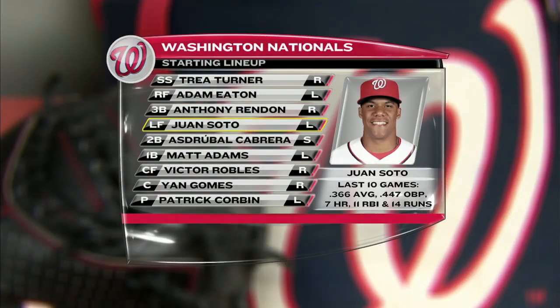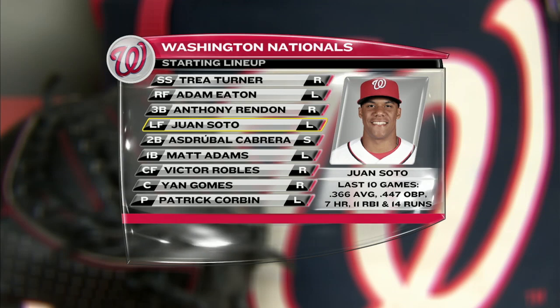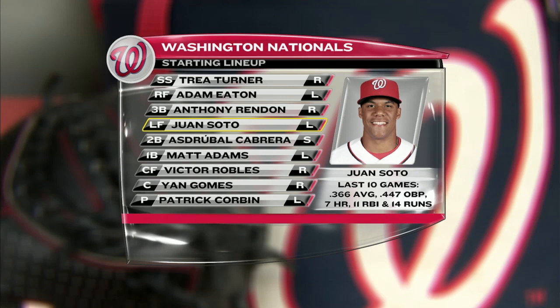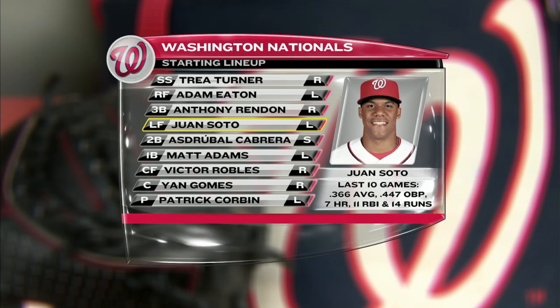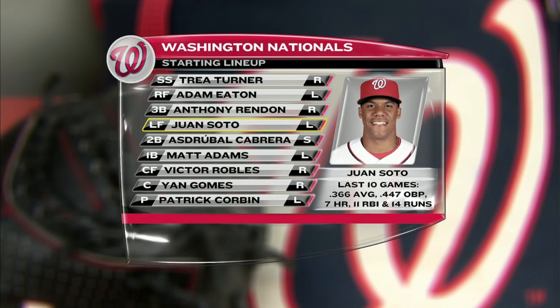taking the field at 7:05 for the first pitch. The Nats are 4th in the league in runs. They're 4th in batting average and 8th in homers. And Juan Soto, last 10 ball games, just raking. Batting average way up there, on base percentage almost at .450.